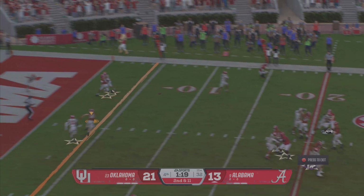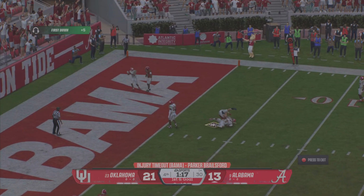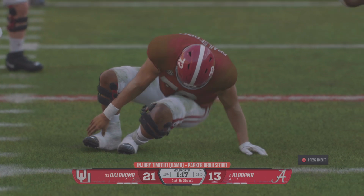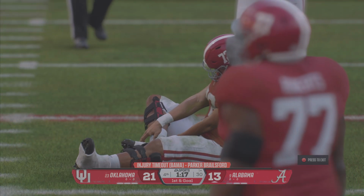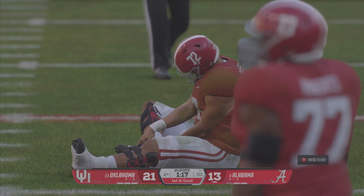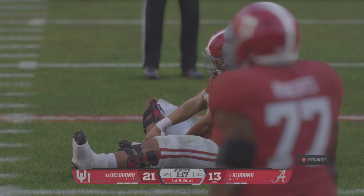Second down. Looking to pass. It's Simpson. Close to the tight end. Pass caught. Can he get in? And he'll be stopped just short of the end zone at the 1. Looks like a player is down injured at that last play. We'll take a timeout while they check it out.